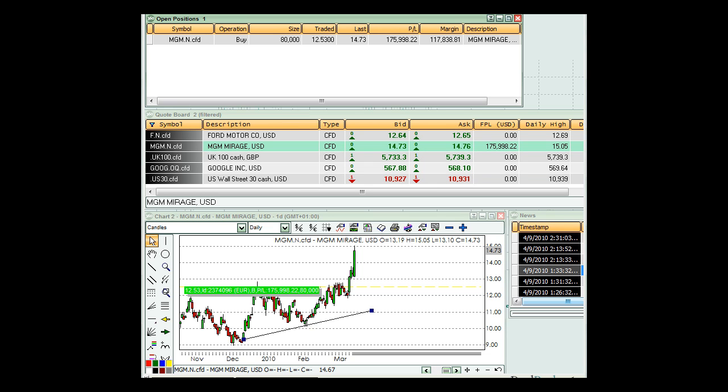Firstly, we are going to show confirmation of an existing long position, 80,000 shares at the price of $12.53, which is precisely our proprietary breakout pivot. As you may see, there is a long position in MGM, entry $12.53, for 80,000 shares, currently at a profit near $176,000. Our target for April 8, 2010, was $15.1, mentioned in our chat rooms.